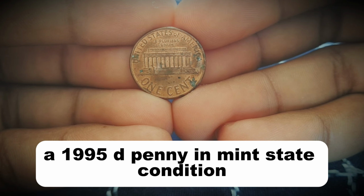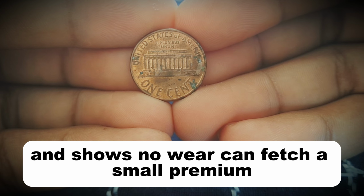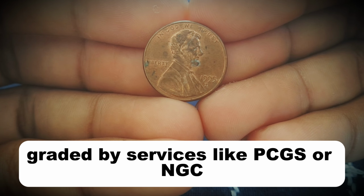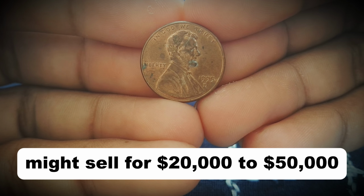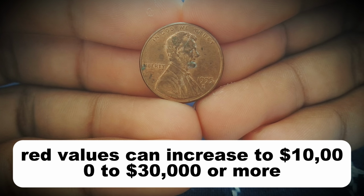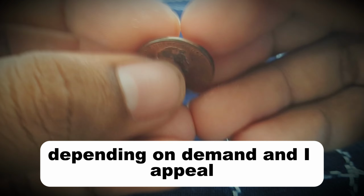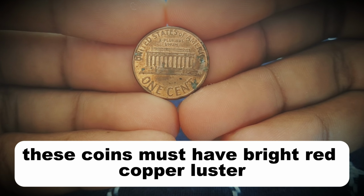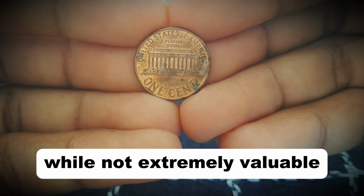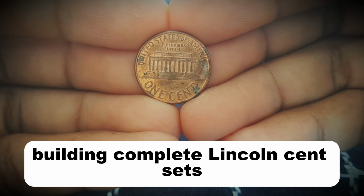A 1995 D penny in mint state condition, meaning it was never used in circulation and shows no wear, can fetch a small premium. A coin in MS65 red condition, graded by services like PCGS or NGC, might sell for $20,000 to $50,000. In MS66 or MS67 red, values can increase to $10,000 to $30,000 or more, depending on demand and eye appeal. These coins must have bright red copper luster, no spotting, and minimal contact marks to reach those grades. While not extremely valuable, these high-quality examples are sought after by collectors building complete Lincoln cent sets.